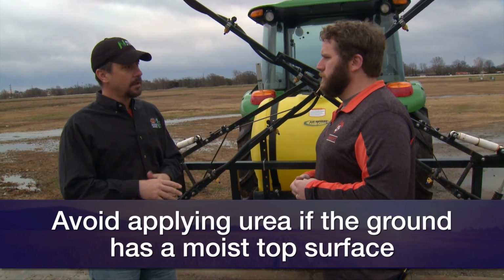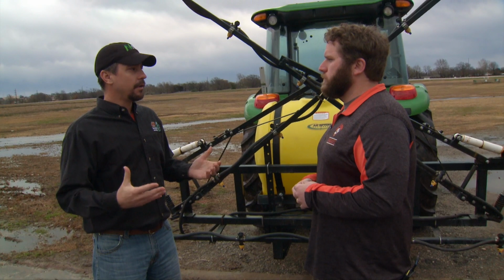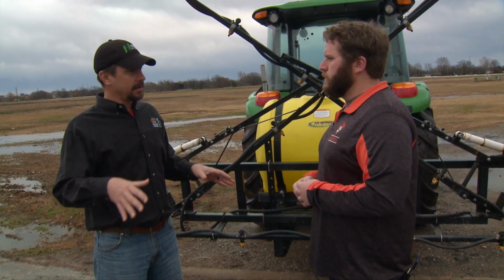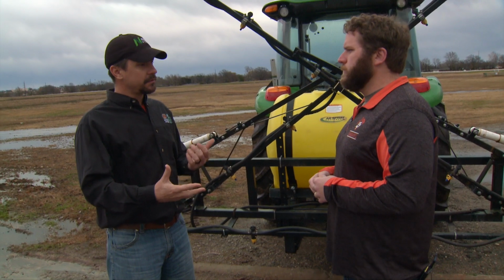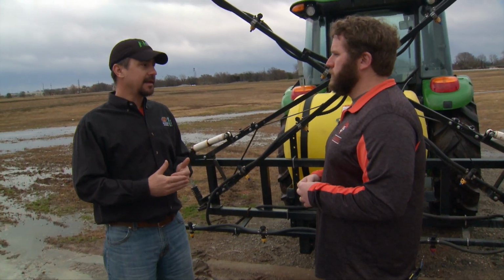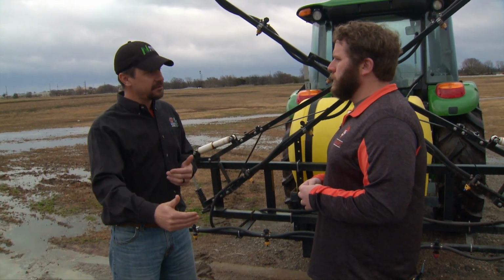UAN is going to be a good option. You can run it with sprayers, that means wide application widths. You can run UAN either as a flat fan, which gives you small droplets like when you're applying a herbicide, or with streamers, which concentrates that stream down in. Now, on both of those, when you apply the UAN with the flat fan, you can use a herbicide at times. That's a good option to make efficiency of your application use.